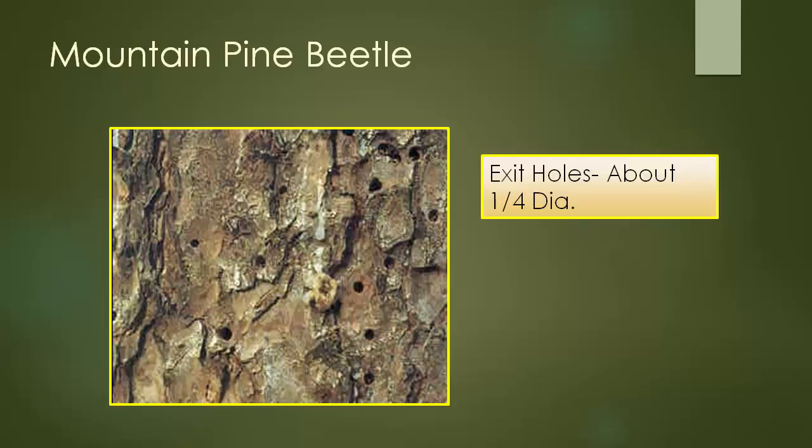Once the exit holes are there, there's nothing you can do about it. The beetles are gone, that's a standing dead tree. The exit holes are about a 1/4 inch diameter. You know, we got the pitch tube, the gallery went there, straight up the tree, maybe 10 inches.